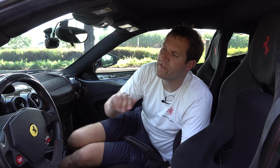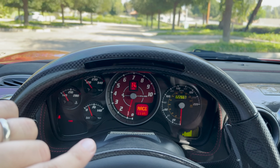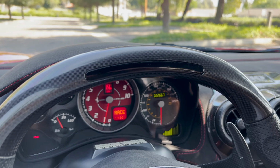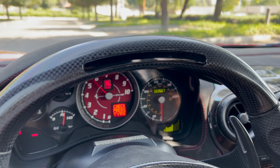Now, also cool on the steering wheel, you have this little panel at the top. That was a series of lights that would light up when you were near red line, letting you know that it was time to shift or that you were getting close to time to shift. They would light up and then you would shift the paddle and you felt cool and awesome. And that really was a neat feature.